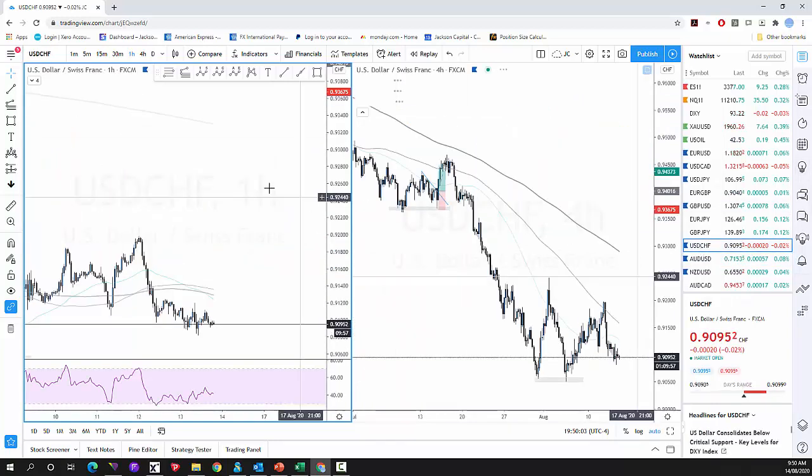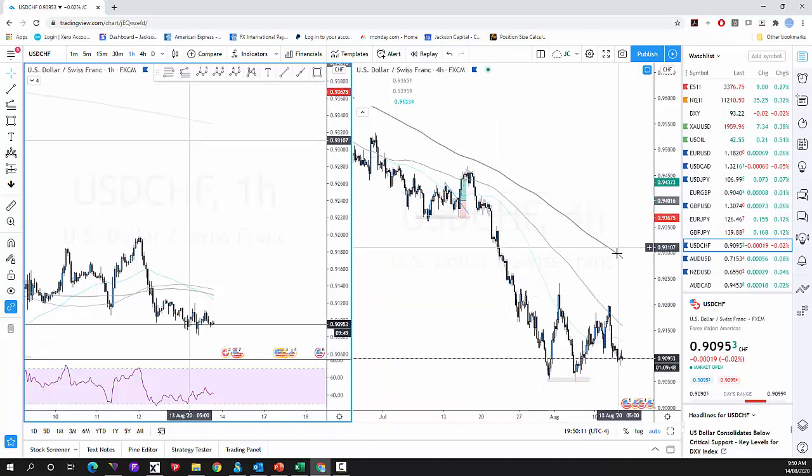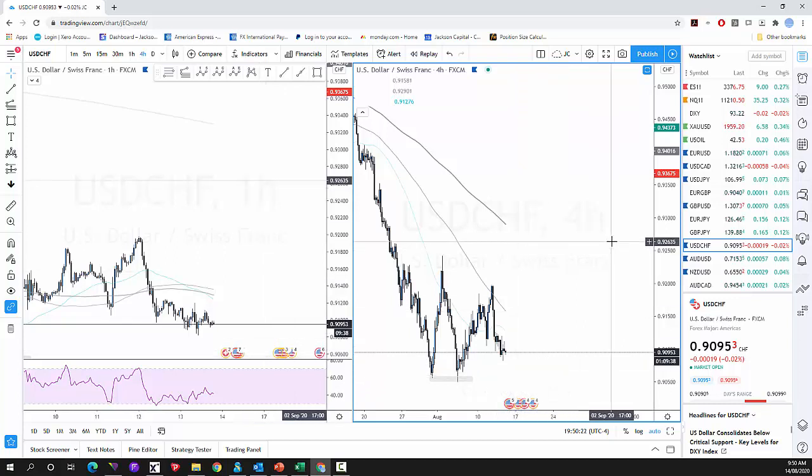Let's have a look at this Swiss. The Swiss has made this nice double bottom, but it's really still pushing because we've got such an aggressive move to the downside. We're not just going to come all the way back up if we break this neckline. So I would probably assume that we will either go for a triple bottom or a little bit of divergence in there if it's going to turn around. Or it's just going to dive straight past it.